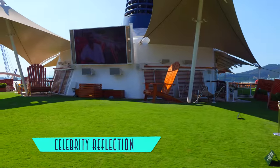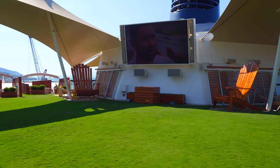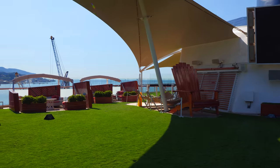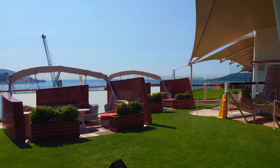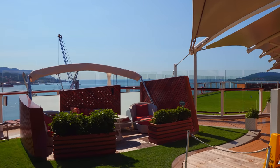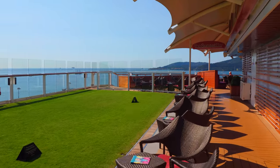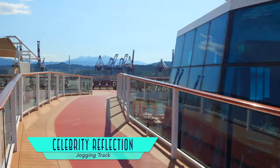And of course there's the ship's signature Lawn Club, with real live grass to stroll through, and playful oversized chairs for perfect photo ops, as well as private cabanas for rent. The deck even features bocce ball and lawn bowling. Or for other exertions, there's the jogging track.